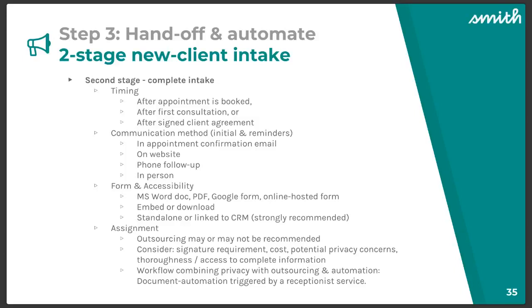Now, the second stage is obviously completing the intake. So things to consider are timing. Is it after the appointment is booked? Is it after the first consultation? Is it after a signed agreement? What is the communication method? Is it in person that this full intake is completed? What is the form of the intake process? Is it a Word doc? Is it a PDF? Is it a Google form that you're using? Obviously, it could be hosted within your software, but make sure that it is secure. And then, is it embedded in your site, or is it a download?